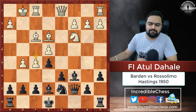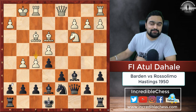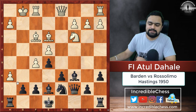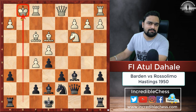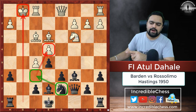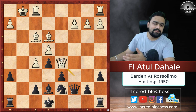And now if you play f5, which is also a very interesting idea, now you might say, okay, now black is in trouble, but actually he can start his own counterplay with moves like h6. Okay, and now after g into h6, black will be getting this file, one thing is there. Okay, and now the knight will be coming back to the f6 square, putting some pressure on the e4 square, and at any point if white goes for knight to e5, then we can obviously capture here, and if this is captured, obviously queen d5 is much better.